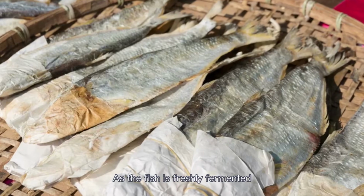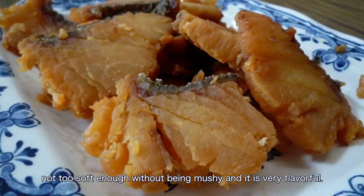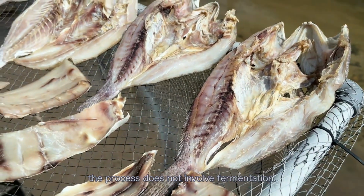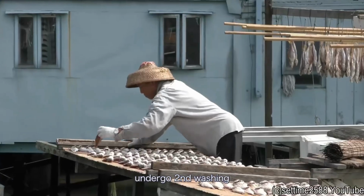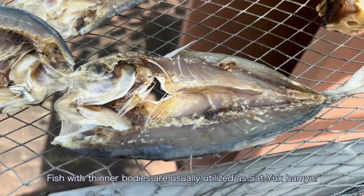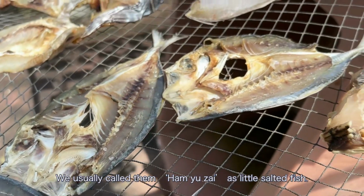As the fish is freshly fermented, the end product is not too salty, not too soft without being mushy, and it's very flavorful. For the Sat Yuk Ham Yu, the process does not involve fermentation, but the steps are not easy either. Fresh fish is gutted and opened into two, marinated with salt for 1 night, undergoes a second washing, and is then followed by direct sun drying for 2 days. Fish with thinner bodies are usually used as Sat Yuk Ham Yu. We usually call them Ham Yu Zai, which means little salted fish.